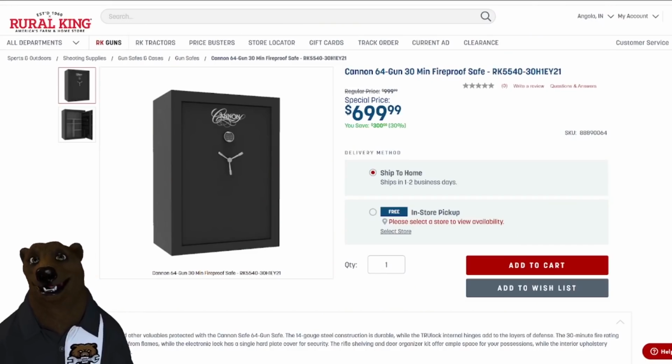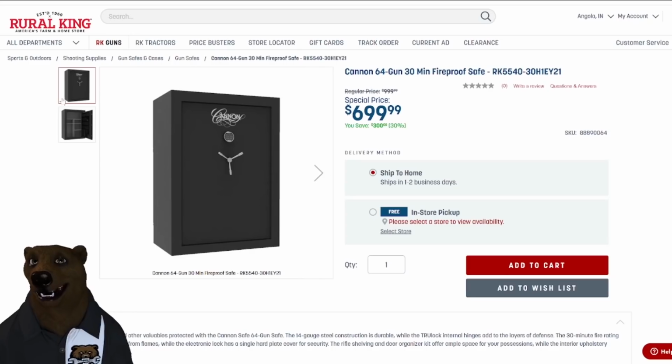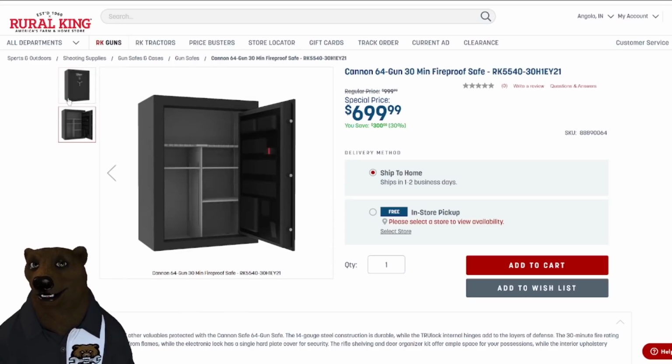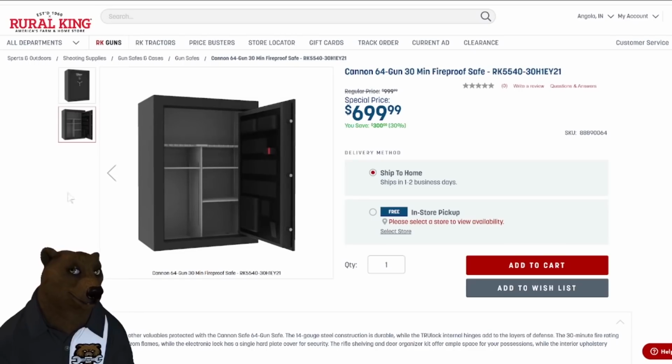Right. Anyway, I just want to call out that Canon 64 piece 30-minute fireproof set, $700 over there. Looks pretty much to be very similar to the one that we see over at the old Tractor Supply, but if Rural King is closer to you in your area, shipped to home in 1 to 2 days. No idea how much shipping is going to cost. Do they have free shipping on? Free in-store pickup. There you go. Please select storage view availability.